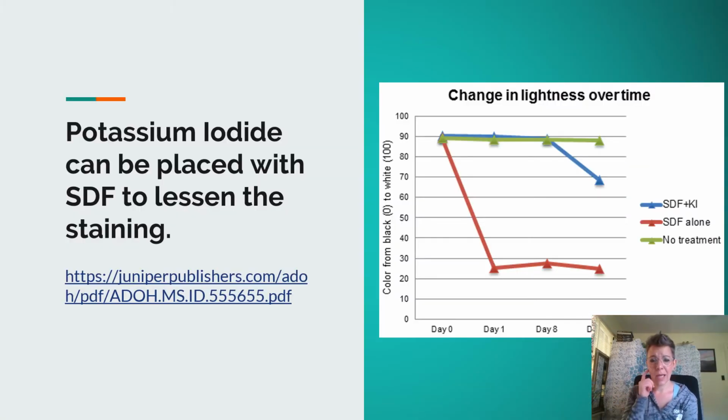So like I was saying, there's some things we can do to help lessen the stain, the amount of stain. Initial studies show that adding potassium iodide significantly reduces the staining. However, additional larger studies are recommended. The potassium iodide very minimally, if at all, reduces the effectiveness of SDF. And there are places that we'll put a glass ionomer over top of this too, to cover up the black staining.